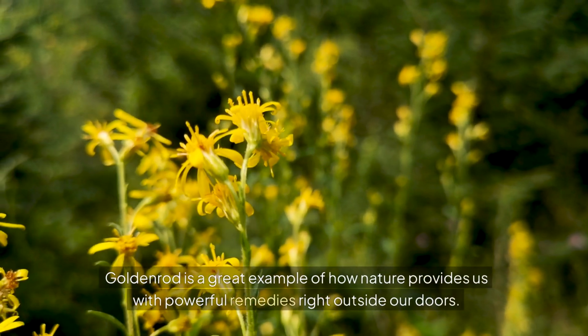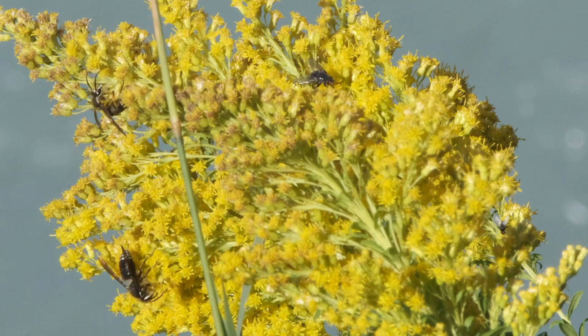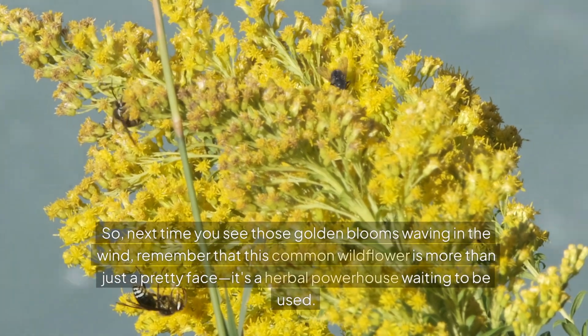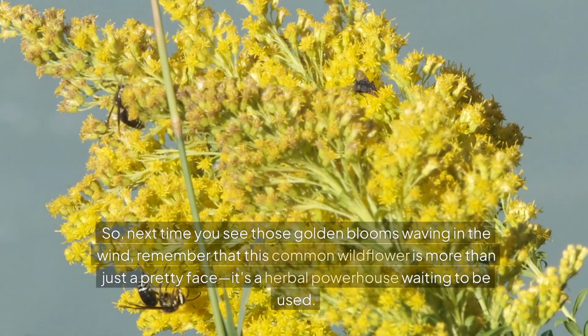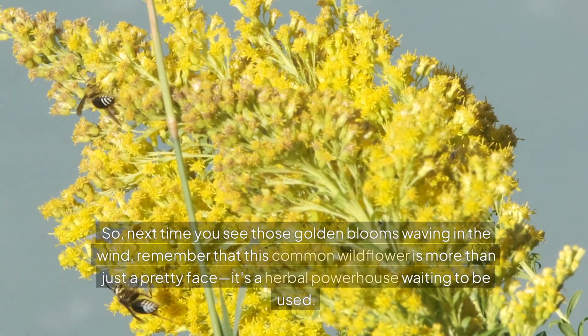Goldenrod is a great example of how nature provides us with powerful remedies right outside our doors. So next time you see those golden blooms waving in the wind, remember that this common wildflower is more than just a pretty face. It's a herbal powerhouse waiting to be used.